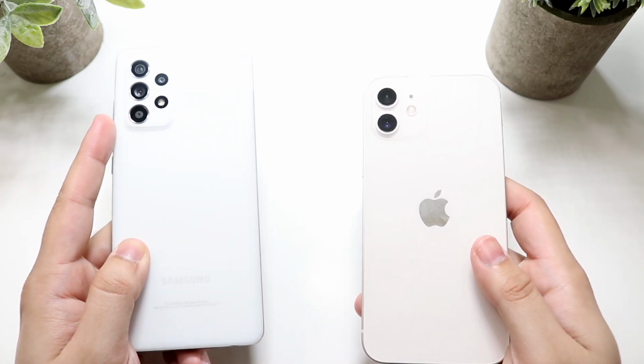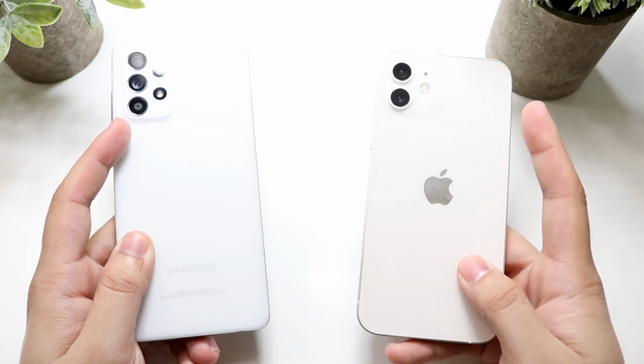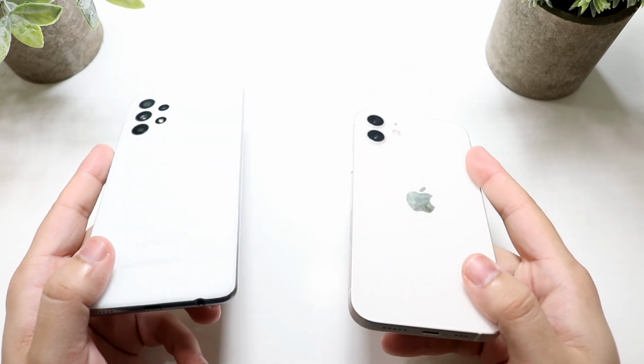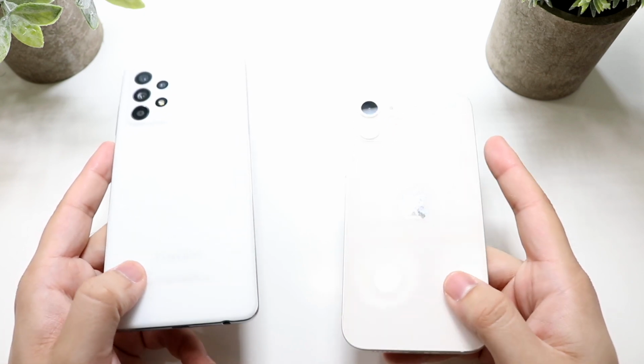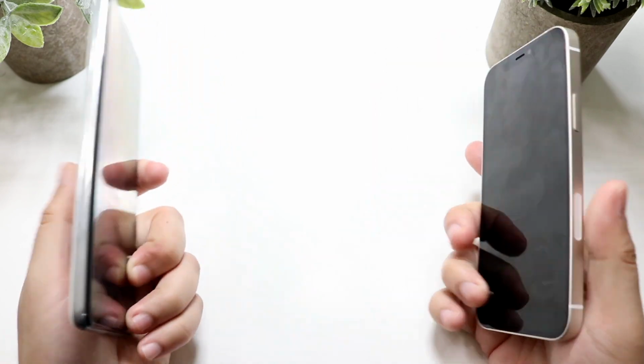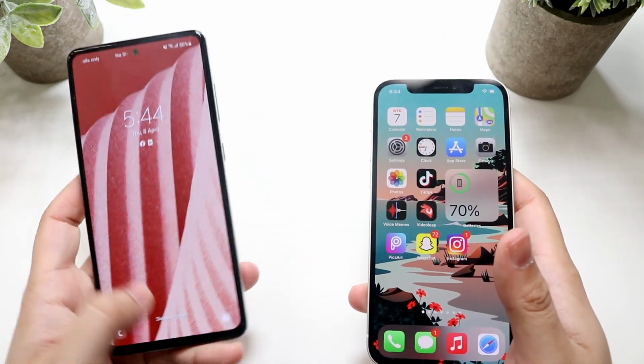A quadruple camera setup on the Samsung Galaxy A52. I can't even say that right. The iPhone 12 has a dual camera setup, a Lightning port on the iPhone 12, USB-C on the Samsung Galaxy A52. Both have IP certification, but the IP certification on the iPhone 12 is a little bit better. And that pretty much covers a majority of the outside.